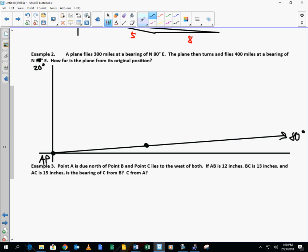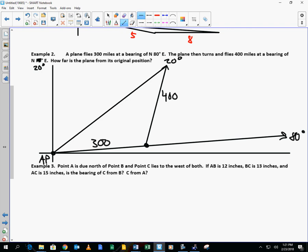All right, so we've got 300 as that distance. Then the plane turns. There's a flock of geese in its path. It decides to turn, and it flies at a bearing of north 20 degrees east. Yeah, there you go. For 400 miles. How far apart are they?